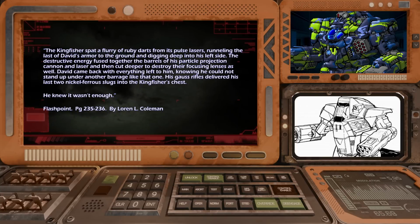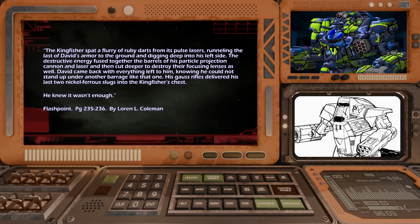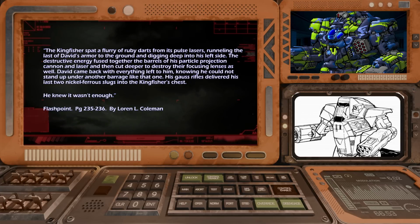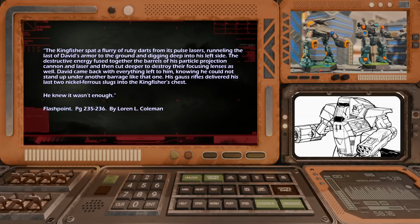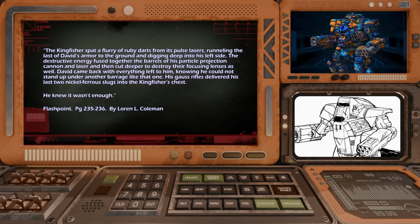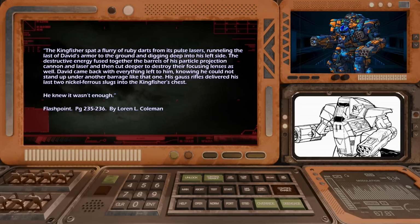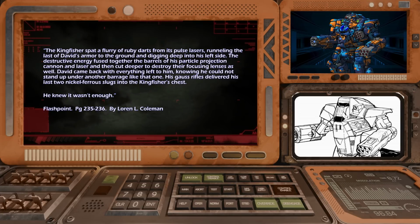The Kingfisher spat a flurry of ruby darts from its pulse lasers, trenching the last of David's armor to the ground and digging deep into his left side. The destructive energy fused together the barrels of his particle projection cannon and laser and then cut deeper to destroy their focusing lenses as well. David came back with everything left to him, knowing he could not stand up under another barrage like that one. His Gauss rifles delivered his last 2 nickel-ferrous slugs into the Kingfisher's chest. He knew it wasn't enough. Flashpoint, page 235 to 236, by Loren L. Coleman.